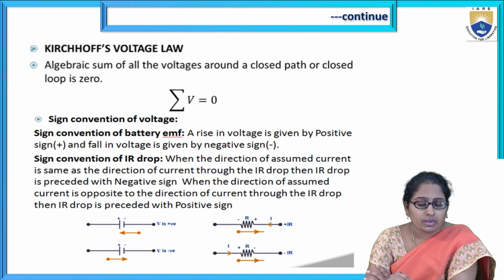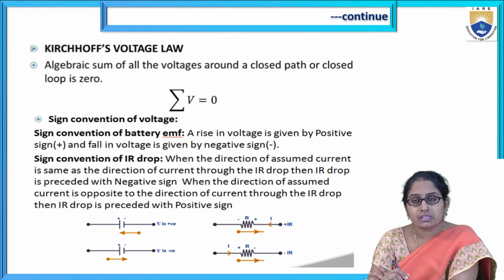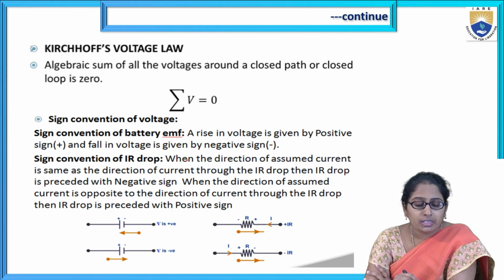Okay, a rise in voltage: if we are moving from the negative terminal of the battery to the positive terminal, that means a voltage rise, from a lower potential point to a higher potential point, and it is taken with a positive sign. A fall in voltage for a battery means we move from the positive terminal to the negative terminal, from a higher potential point to a lower potential point. That is a fall in voltage, and it is taken with a negative sign, while applying KVL in a loop, in a closed path.